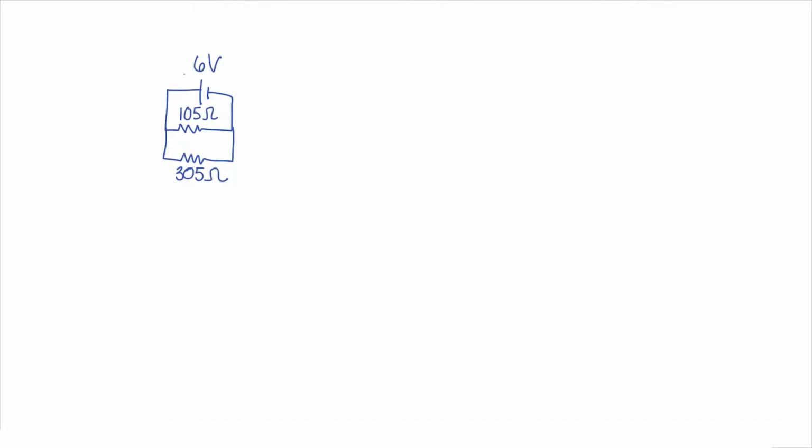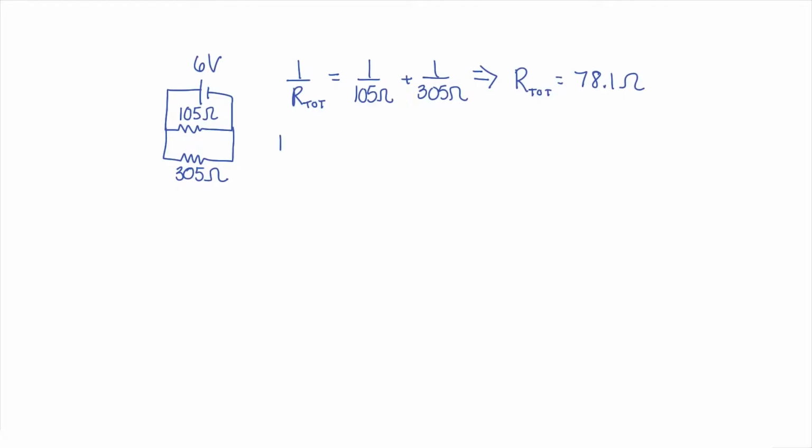So first we need to calculate the current leaving the battery, and we can use Ohm's law to do that. First we need to find the total resistance in the circuit by combining our resistors in parallel. So it would be 1 over 105 ohms plus 1 over 305 ohms gives us a total resistance of 78.1 ohms. So that's the total resistance in the circuit. Using that total resistance, we can calculate the current leaving the battery using Ohm's law. So 6 volts divided by 78.1 ohms would give us 77 milliamps.